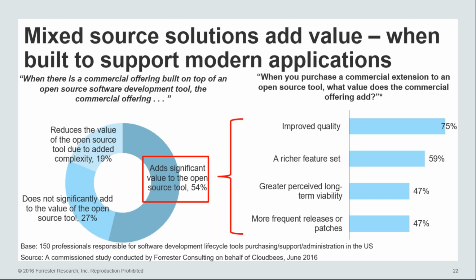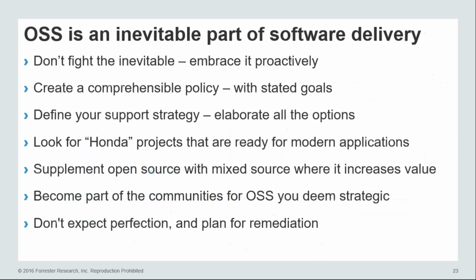There are very good reasons why this combination of open source and commercial on top of that open source has proven to be a very viable win-win for both consumers and producers of open source projects. So I want to thank you for listening to me. Again, hopefully you can use some of this data to build your case for more strategic adoption of open source in your development tool space.